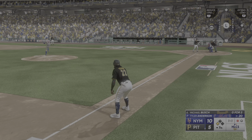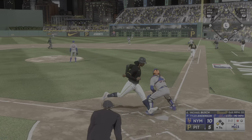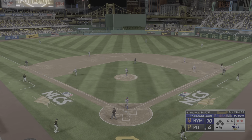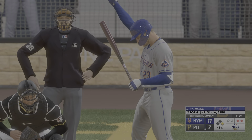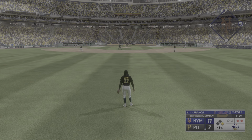At the belt and fires. Bounce to the right, McNeil. The throw to first, there for the out. Runner scores from third. Now it's the DH, Ty France. He's already homered here in this one.